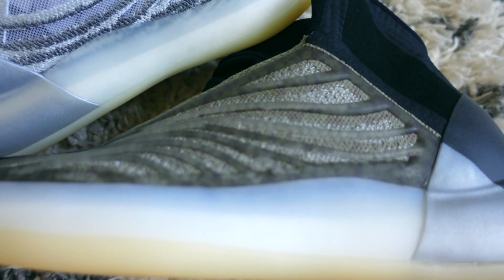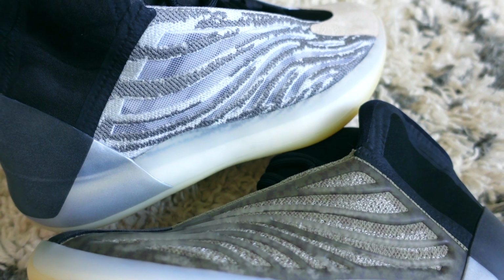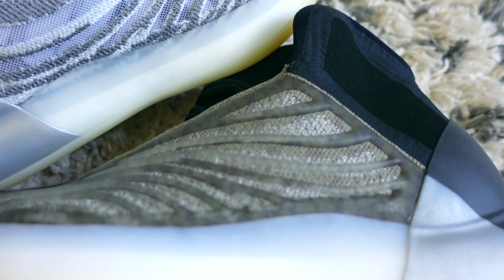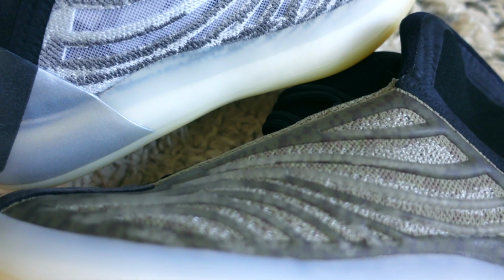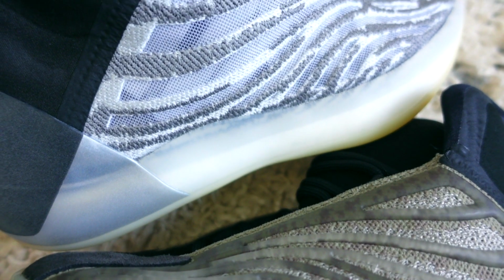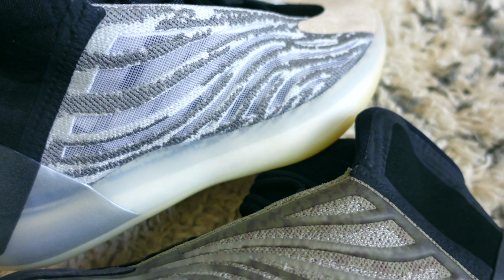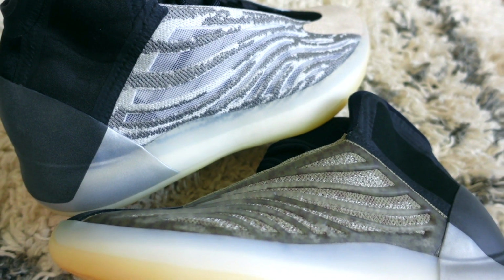And then also, this is one of the biggest differences in the shoe. The Barium on the side has this gel-like design going across, whereas the original Quantums just have this mesh material woven throughout. The Bariums have more of a raised design that's poking out of the shoe, whereas the mesh on the Quantums is just woven throughout, so it's not sticking out at all. So I would say the original Quantums seem to be a little bit more breathable because of that knit material. You can kind of see through the shoe.